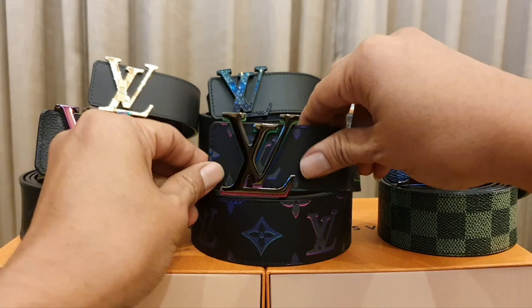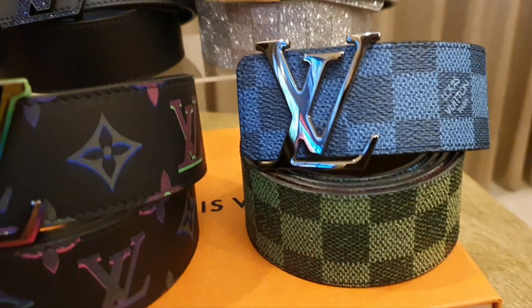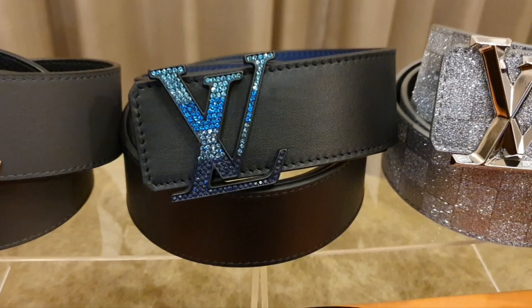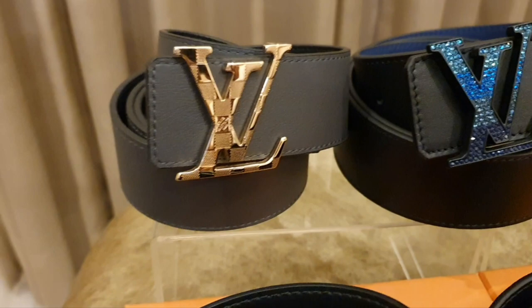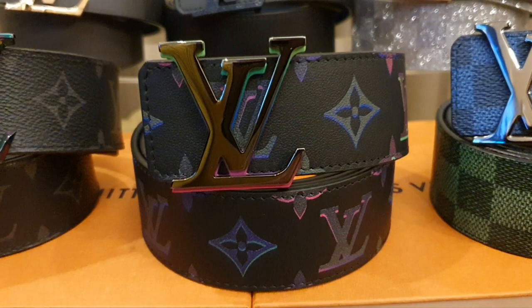There is the LV Infini, Damier Infini in rainbow colors by Virgil Abloh. The LV Pyramid Glitter from last season. The LV Crystal Belt, a very rare item. And the Damier in gold buckle with reversible belt in black and gray. And the LV Prism in iridescent color. And of course, the latest Monogram Spotlight collection from Louis Vuitton.